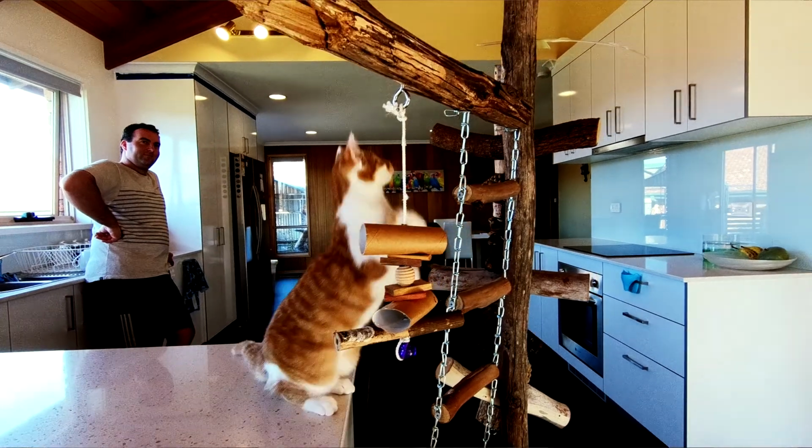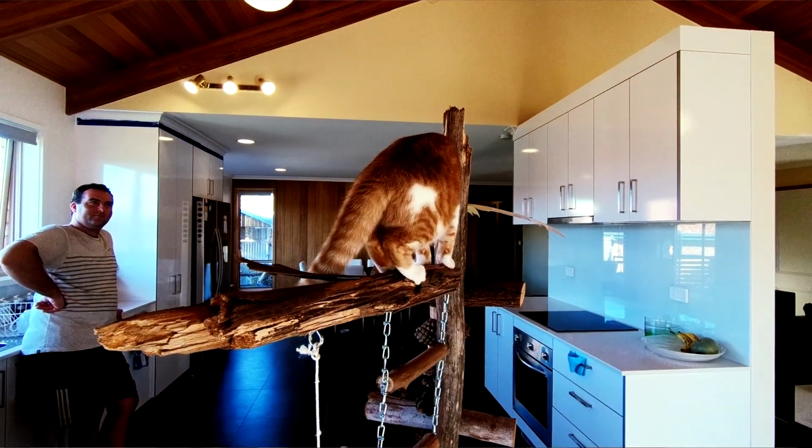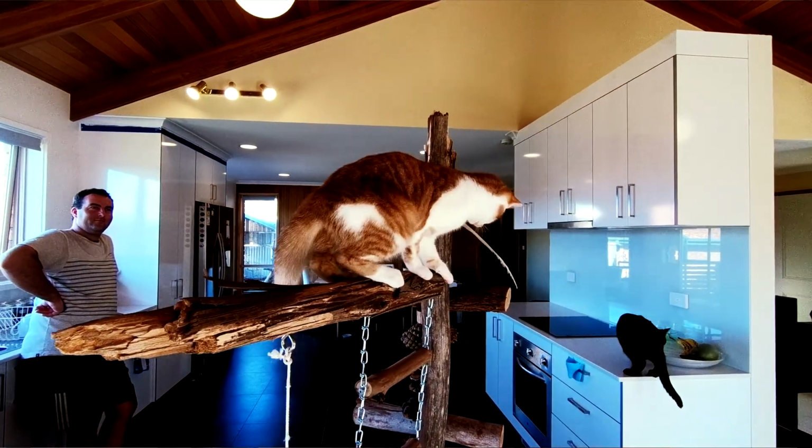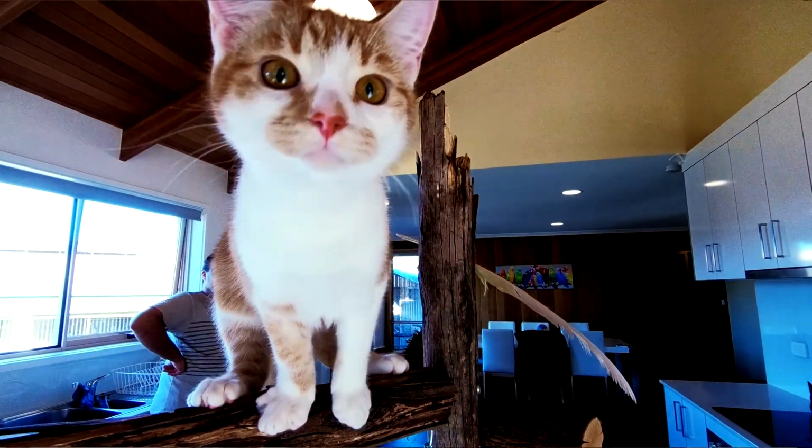We would expect to see some changes in their behaviour, but it's really important not to presume that any change in behaviour is purely due to the change in their environment, and it is important that if you're concerned, you get your pet checked out by a vet.